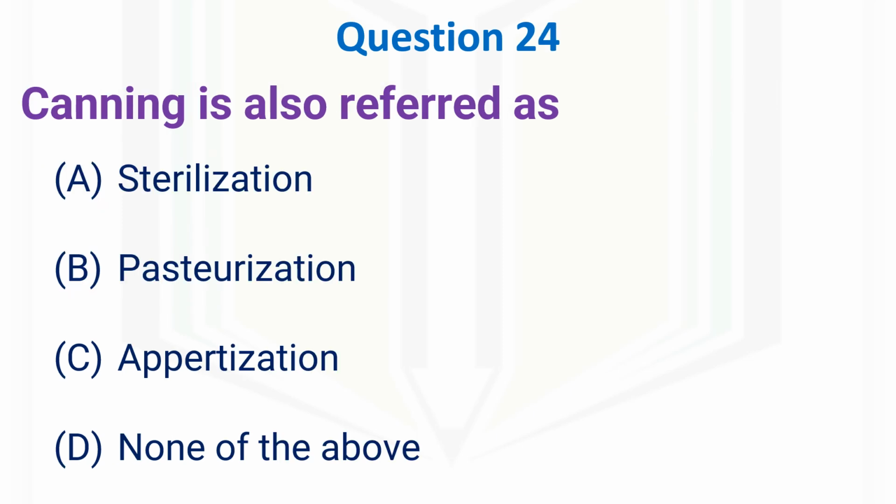Question number 24. Canning is also referred to as: options are sterilization, pasteurization, appertization, and none of the above. Correct answer is option C, appertization. This is known as appertization because it was developed by a scientist called Nicolas Appert, and it was named after him. Canning is a process where we remove most of the microorganisms as well as their spores, and it is done to increase the storage life of the food. It involves the sterilization of food in an airtight container followed by hermetic sealing of the cans.